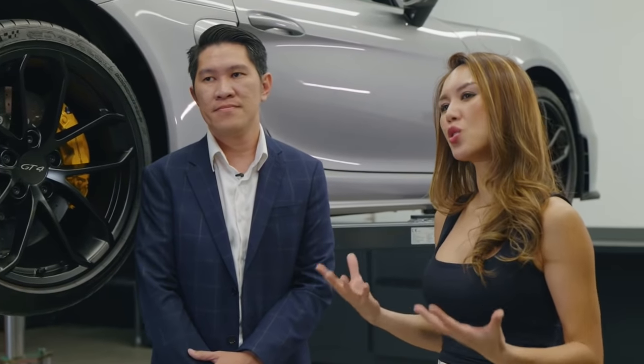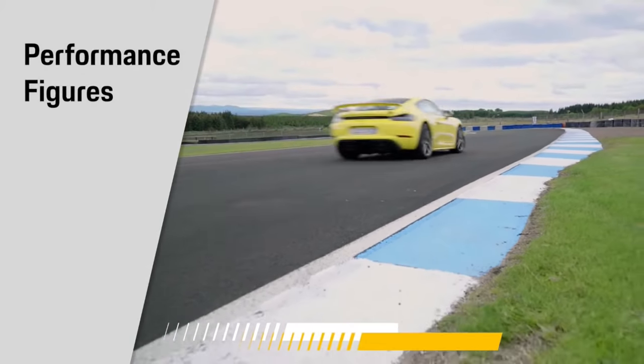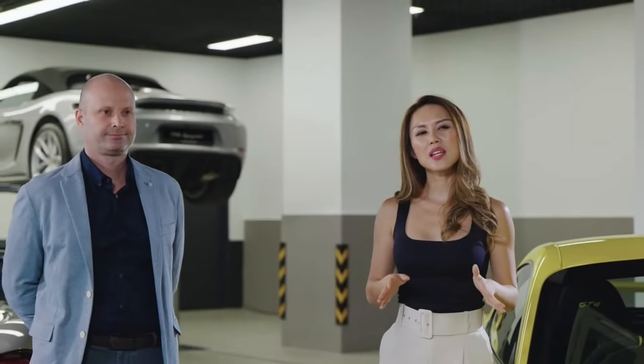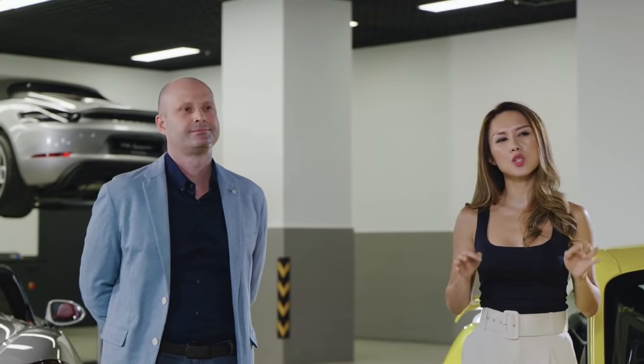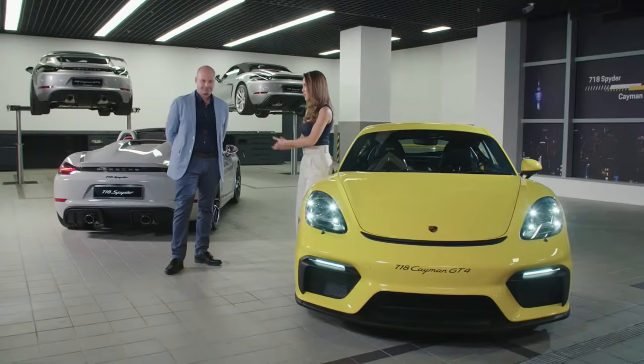Now, how does all of this translate to minutes and seconds on the clock? We know that numbers are key to the Porsche team, and so we're back here with Chris, who has all the important numbers that we should take note of, especially in terms of lap times. What do you have for us, Chris?